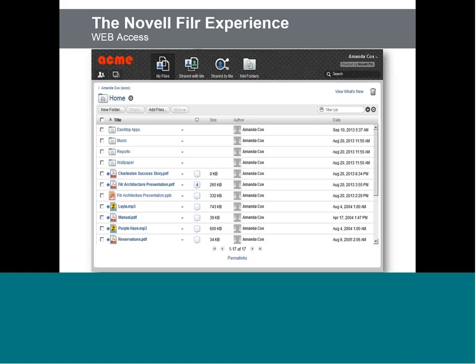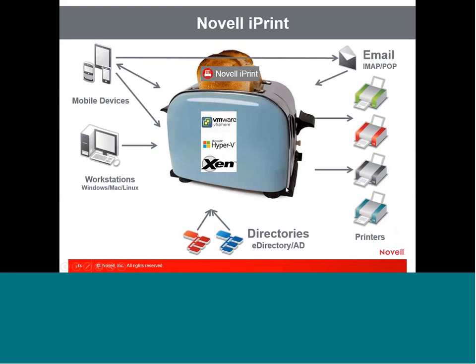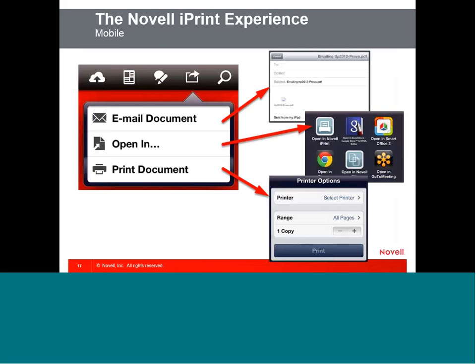So again, if we move ahead to here, when you select Open In, it will take that document. You can do this Open In directly from within Filr. It will take that document and pass it into the iPrint app.